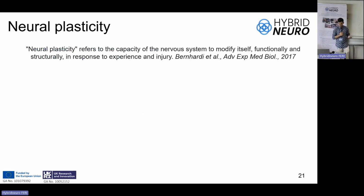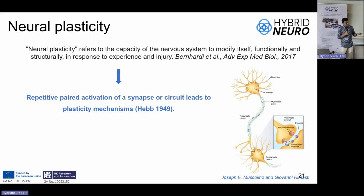And this leads to the next concept, which is neuroplasticity, which refers to the capacity of the nervous system to modify itself functionally and structurally in response to learning, experience, or also brain injury. And how this is achieved, in a very general overview, is through the Hebbian plasticity mechanism. So repeated paired activation of a synapse or circuit leads to plastic mechanisms.